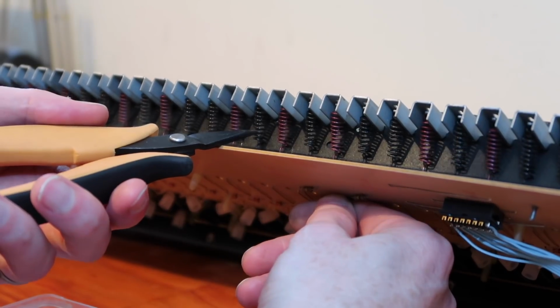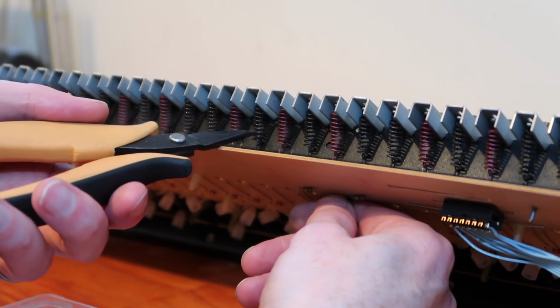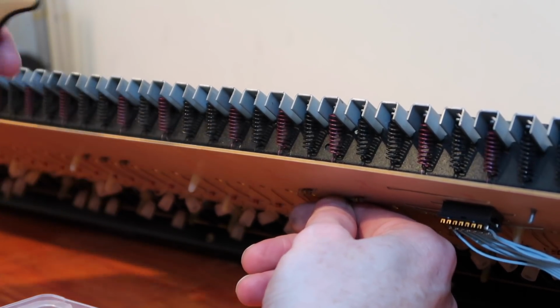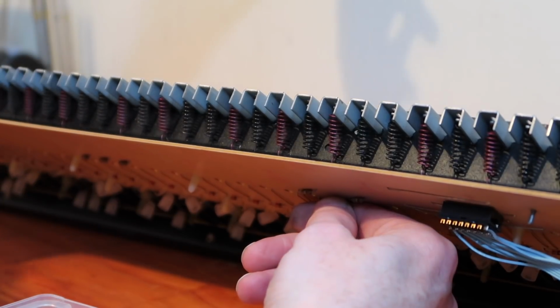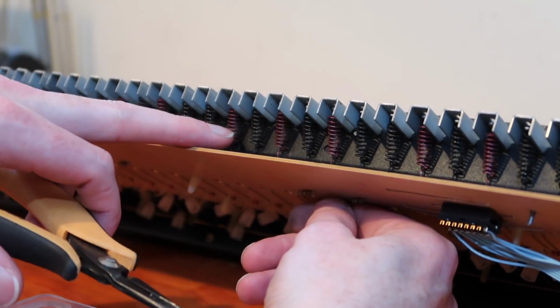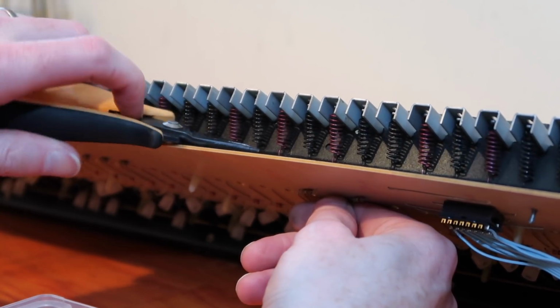So we need to remove the white keys first, because they are preventing the black keys from coming out. In this case, we take out all the black springs, separate them, we'll remove the white keys, and then we'll go back and remove the red springs and the black keys. So start doing that now. Black springs.